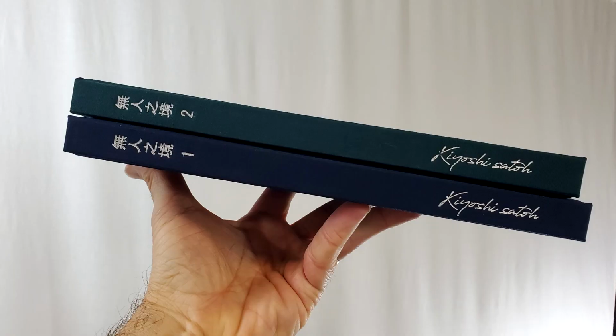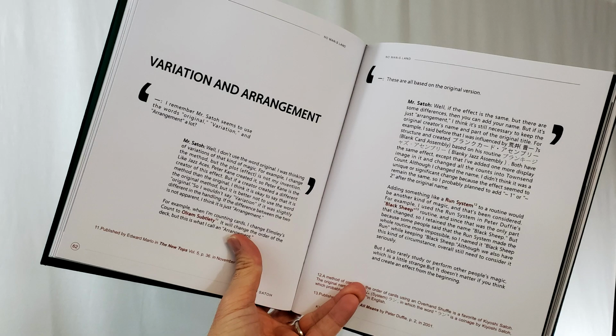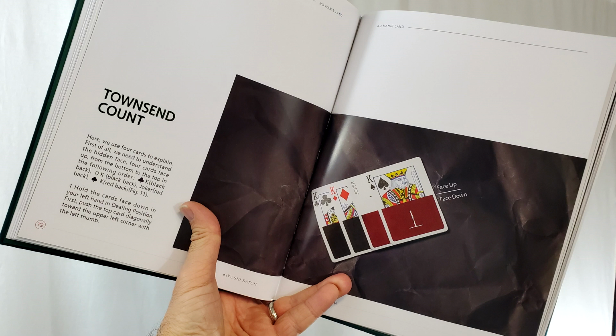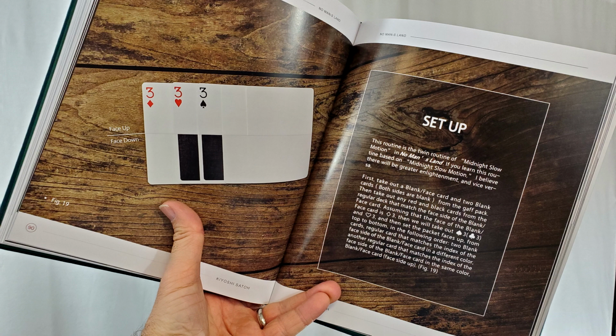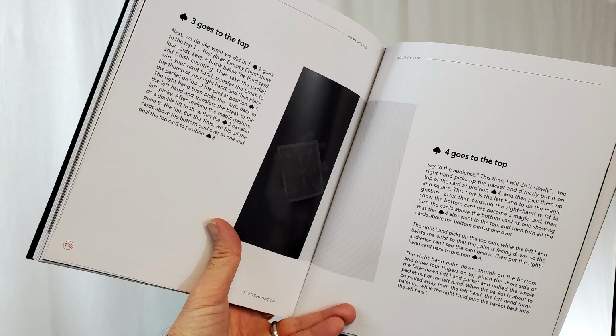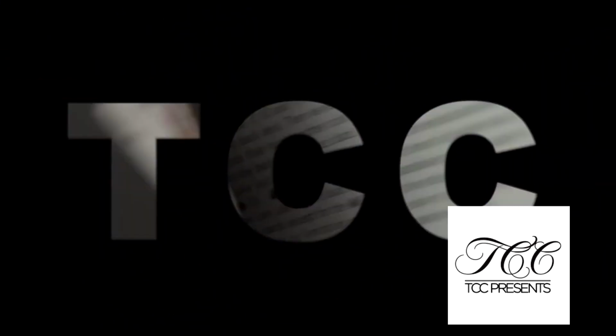Looking at the book, the layout is really nice. They are done almost like coffee table books. Lots of negative space, but big format, big color pictures, very artistically done. Like I said, most of the tricks are packet tricks. Several of them use that Townsend count that I talked about earlier. Some of the tricks do feel like variations on a theme, but I think they're still all strong effects. There's no throwaways. The great thing about some of his magic is it involves multiple phases, so the trick isn't really just doing one thing, and several of these tricks have very strong endings.